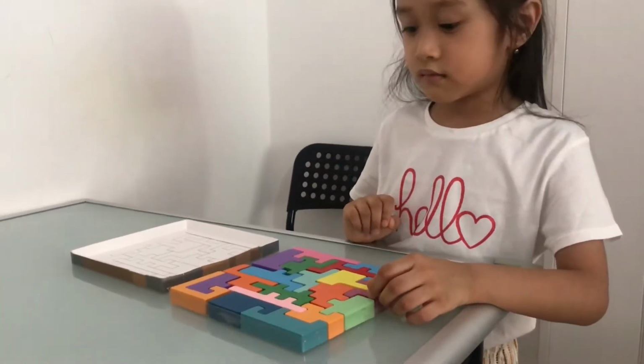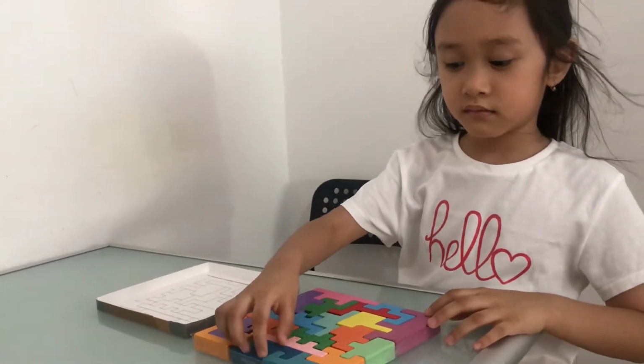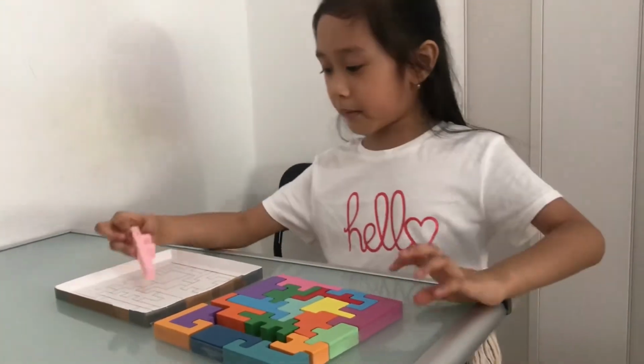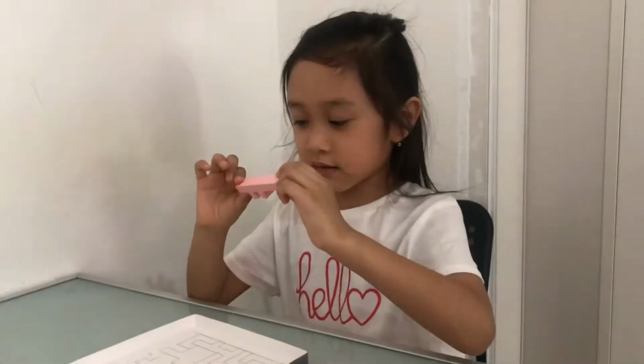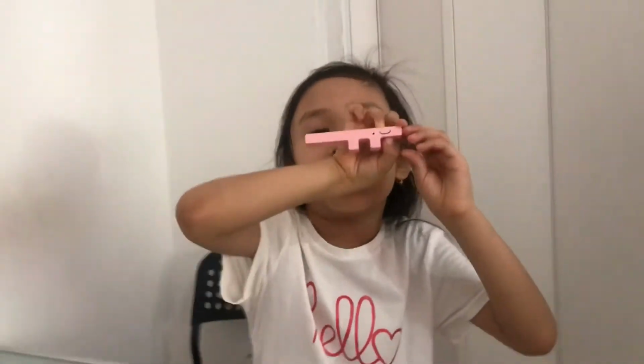There, one by one, not like that. It's not like that, though. What animal is that? Show it. It's looking like a crocodile. Just here. It looks like a crocodile or.